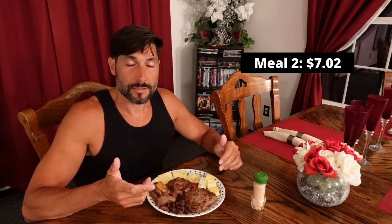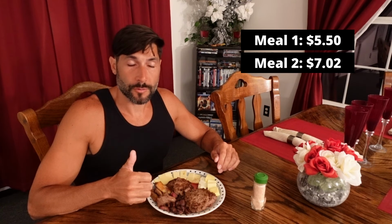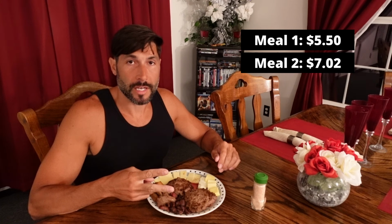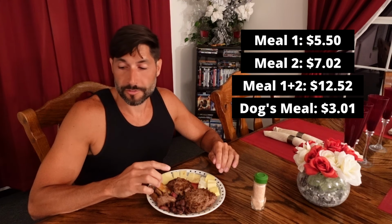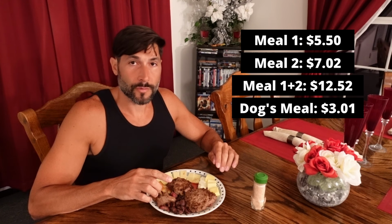Alright, ladies and gentlemen, dinner is served. I'm actually looking very much forward to this meal because beef always makes me feel optimal, so I cannot wait to dig into this. But before I do, let's talk about cost real quick. So in total, this is 30 ounces of food, and the total for this entire meal is $7.02. So breakfast was $5.50, so the grand total for my 2 meals for the day is $12.52. When you factor in my dog's food, her meal was $3.01, so the grand total for the entire day is $15.53.